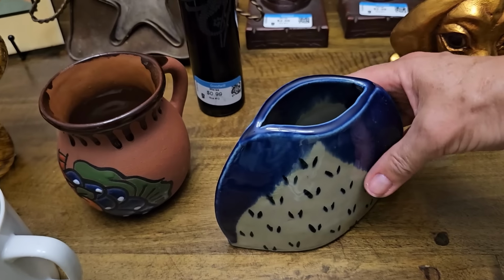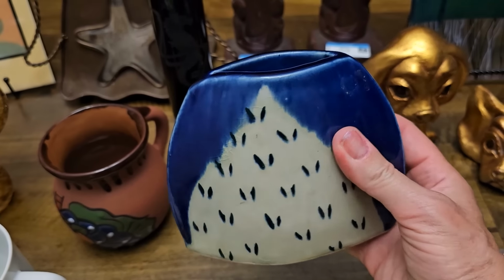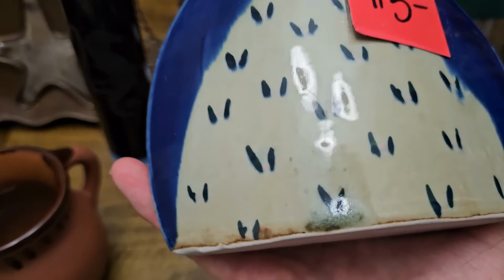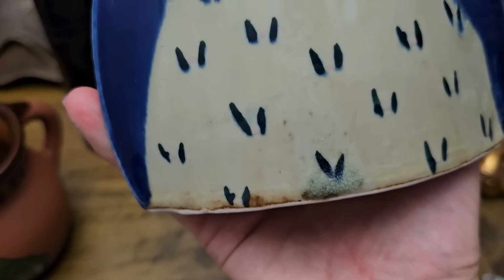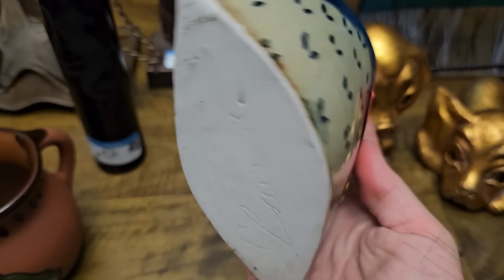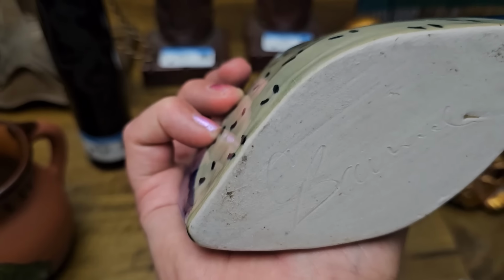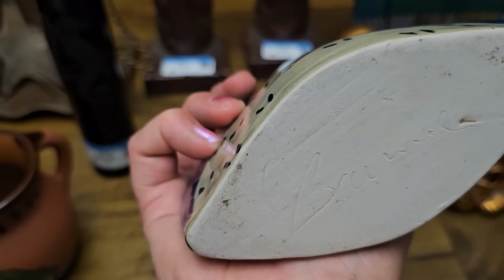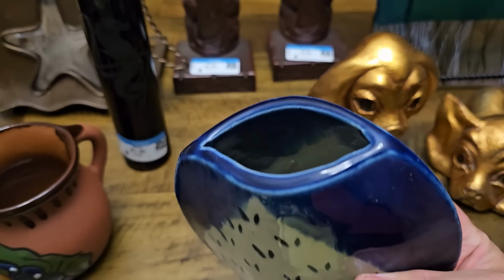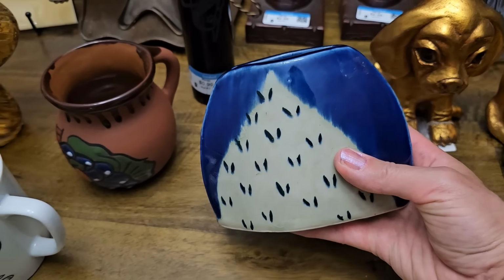Back here is our project vase. I am positive that somebody made this. It's absolutely lovely. I love the design. It does have a little discoloration on the bottom there, a little brown. Just so you know, there is a signature on the bottom, BRU, Brunswick, something similar, but it's just lovely, very unique. I paid $5 for it, and I am asking $28.